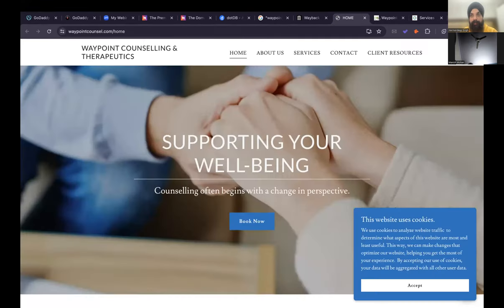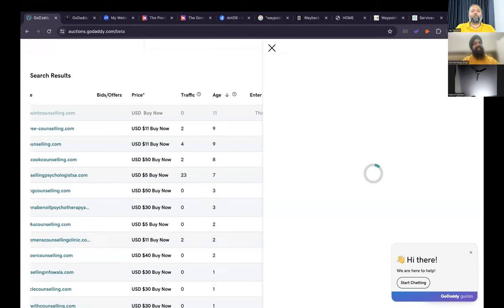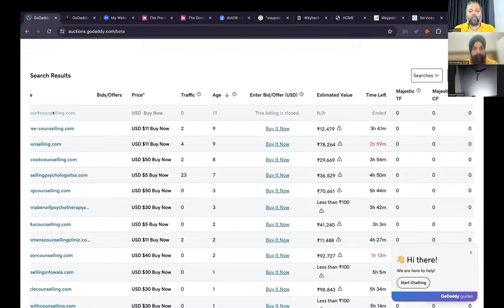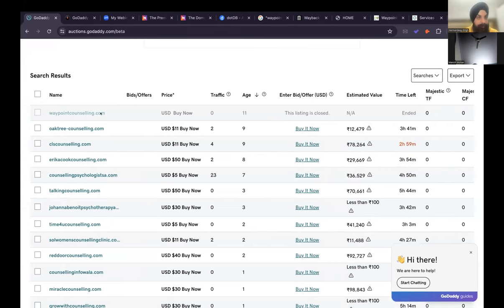Go to that domain name. The age of a domain name is important. The age of this domain name is 11 years. Can you do a whois for me? This listing is closed, no problem. We are just explaining to our attendees. Can you do a whois for me? Yeah, sure, let me try. Because this is a closeout, it will be transferred after 3 to 5 days, I think.